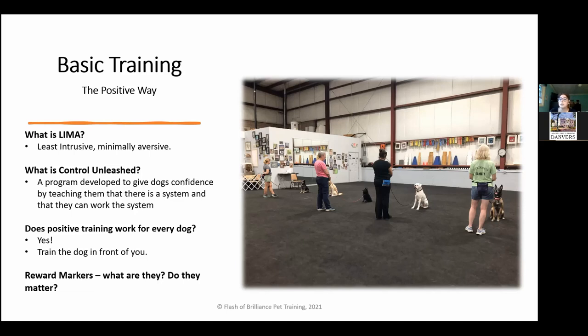You are not bribing your dog. That is a whole different story. Nor are you coercing your dog with food. And we can get into the nuance there. But positive reinforcement works for every single dog. If it's not working, there are likely things going on other than just the cut and dry basic, the dog does a thing and you give him a cookie. You know what I'm saying? There are other, more complicated things going on. But yes, technically positive training does work for every single dog.